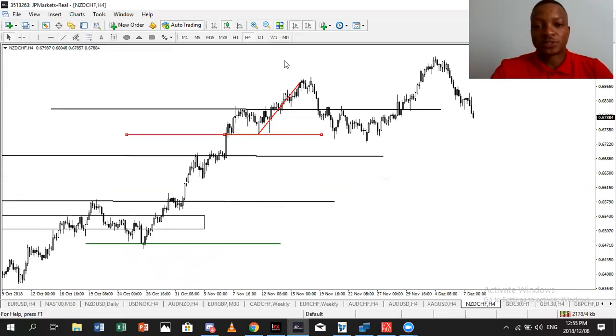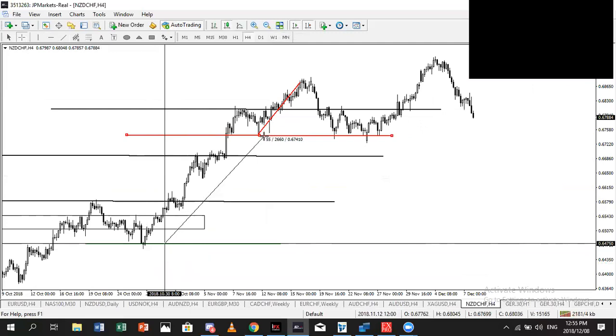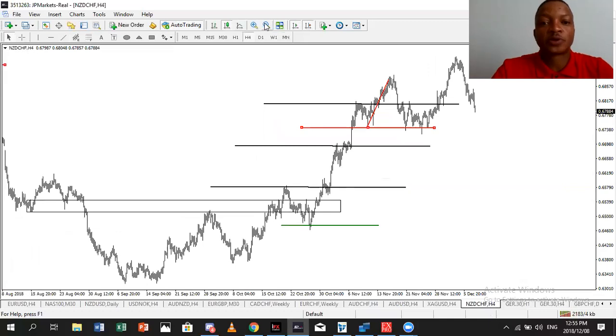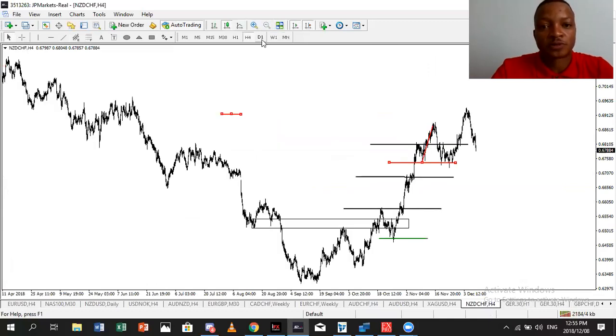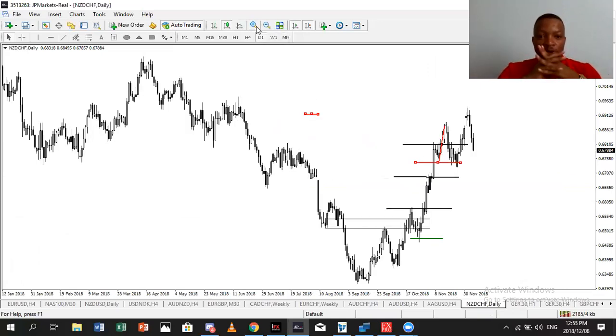Because we were taken out here, right? We were taken out here with how many pips? So we are not predefining the take profit here. We are not targeting any particular level to get that. We're not controlling the market, my man, no one is controlling the market. But my target for this one was this level.